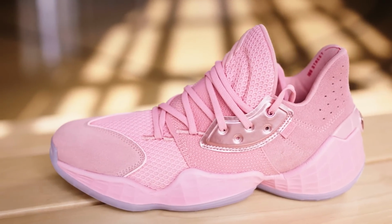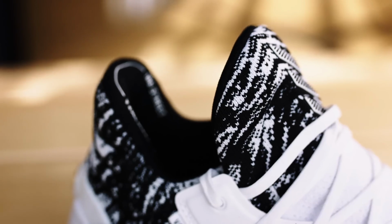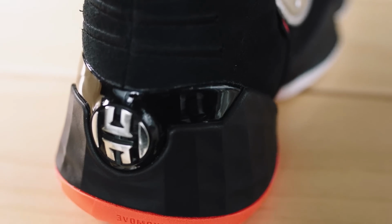So for example, like this colorway, we're calling it Pink Lemonade. It's one of James's favorite drinks, especially in the summertime. Candy paint, a little nod to Houston and their affinity for candy paint on their cars. Cookies and Cream is inspired by his favorite ice cream. He continually wants to have great placement of his logo. So yeah, we're gonna put the logo on the back, so when he leaves you in the dust, that's what you see. You see James Harden when he's going to the rack.